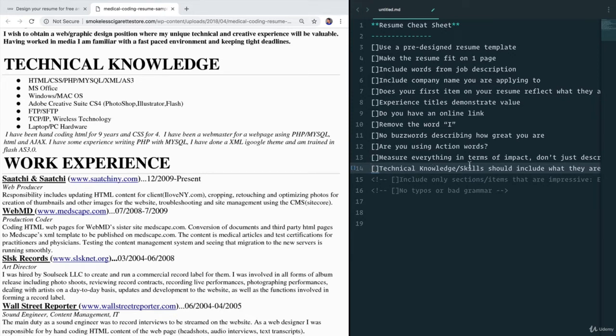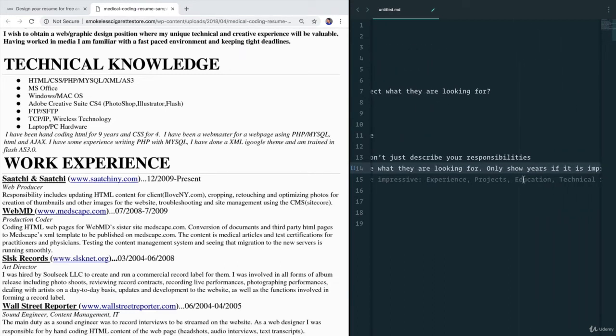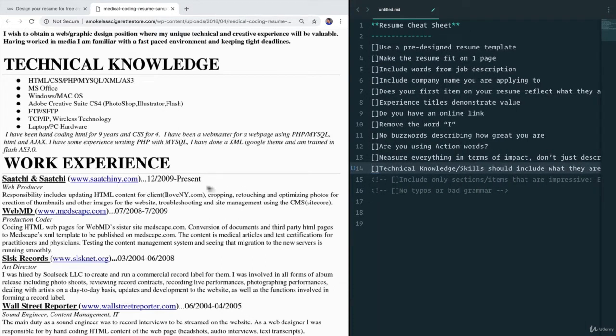So technical knowledge, skills should include what they are looking for. Only show years if it is impressive. So over here, when I say years, I'm saying, hey, if you worked at this company only for a month or 2 months, well, that's not very impressive. But if you have a certain number of years of experience, this person has 9 years that they've been coding, HTML, CSS for 4 years. I mean, that's 9 years of experience. You don't even have to mention HTML or CSS. You can just say that you're a web and graphic designer with 9 years of experience. I mean, that sounds impressive.